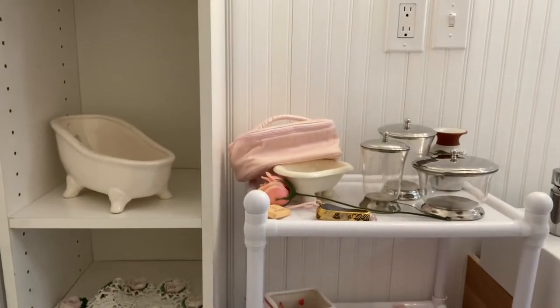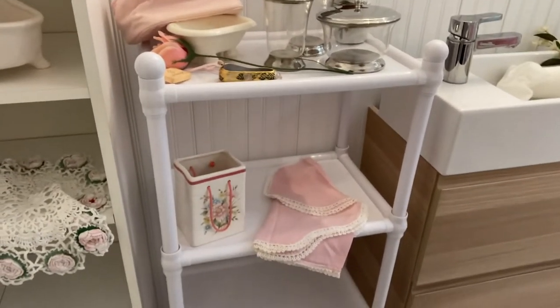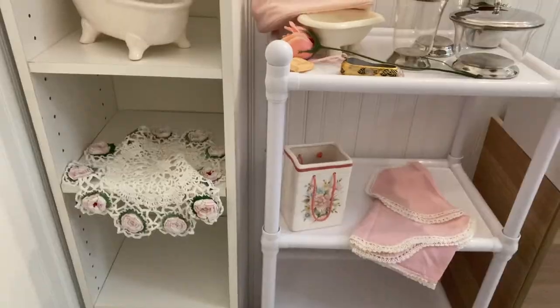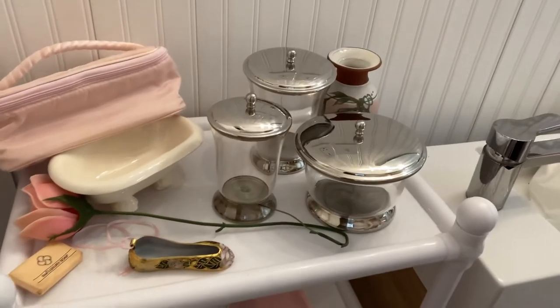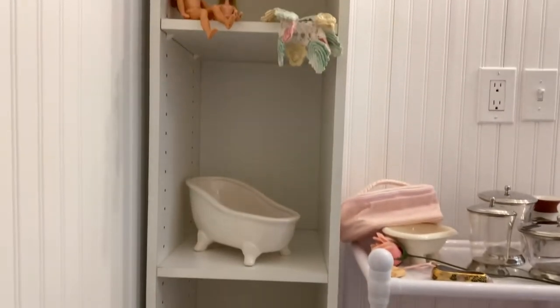On these shelves are some of the items I'm going to be using for decor. These vintage canisters were some promotional items available from Dove Beauty Bar a few years ago. I ordered them from drugstore.com. It was like a gift with purchase.